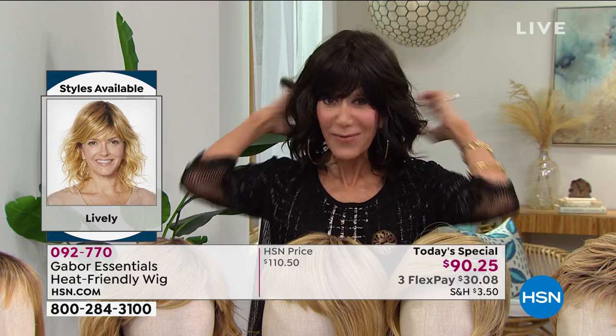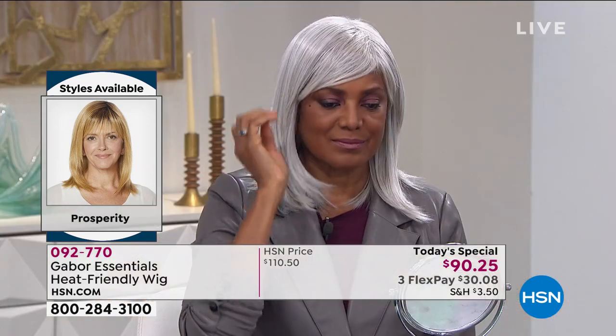But I will tell you, my hair wouldn't do this. My hair is super curly. I could never get this fun look that I'm getting with Lively. I am wearing it in dark brown. So that's the color that I have on. Clearly, I could have worn it in any color because that's the cool thing about these. You get the sweet bang to it as well. So this is another one of your choices.